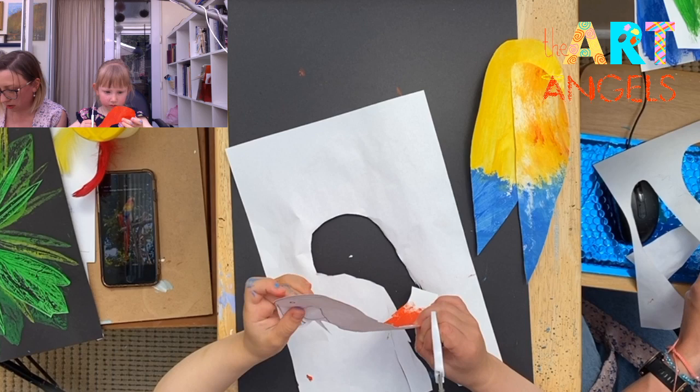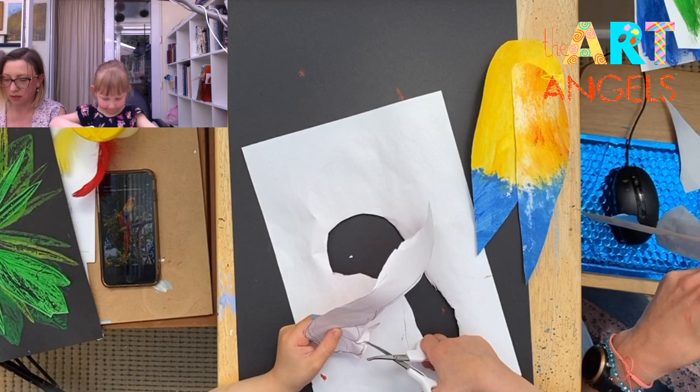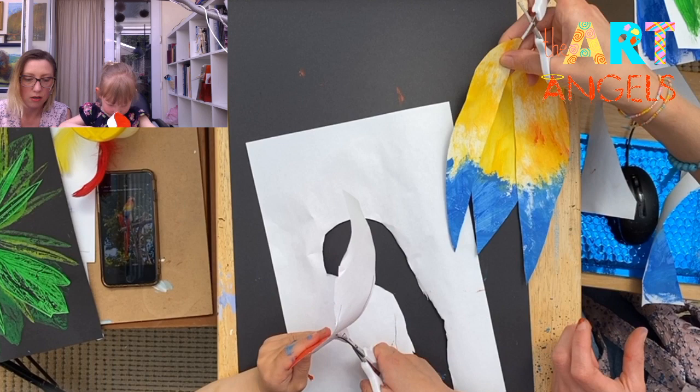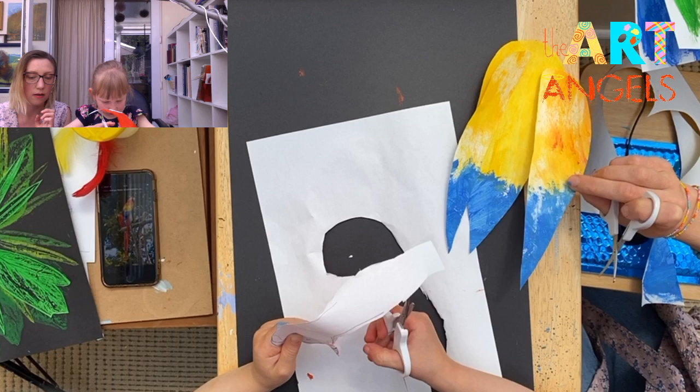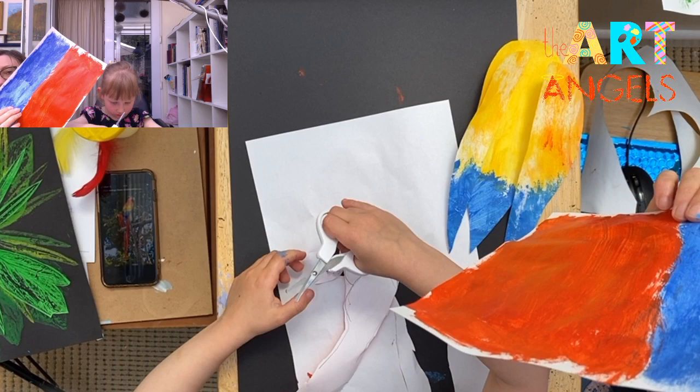He's still sleeping. I'm actually cutting out another half of the carrot because the parrot may have two wings. And so Sophia's cutting the head, we already cut off the body and the wings, and now on this piece of paper we make the tail.